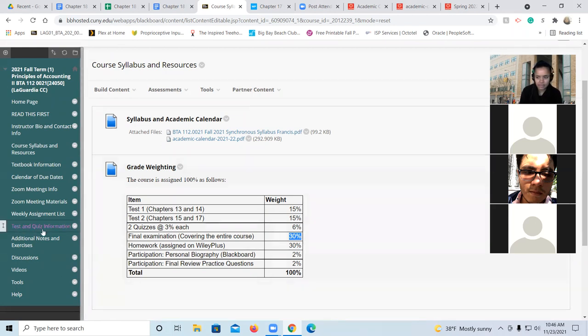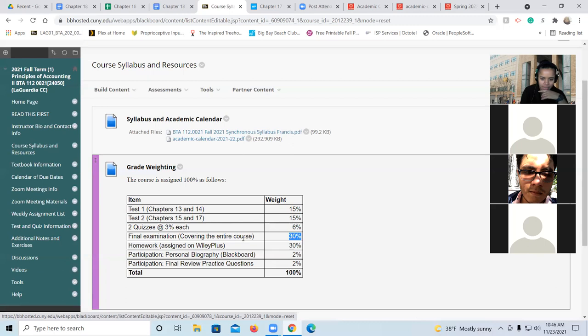I mean, for instance, the test and quiz information, you need to be able to access that. So can you access it maybe through a different device? It's a high weighting. It's 30% of your grade. This is also in the syllabus. So if you download the syllabus, you'd have access to the grade weighting. So homework is 5% per homework. We know that already. The two tests are 15% each. The quizzes are 3% each. The bio we discussed already, you guys did it, it's 2%. And the final practice questions is 2%. Okay. Thank you, Professor. Mm-hmm.